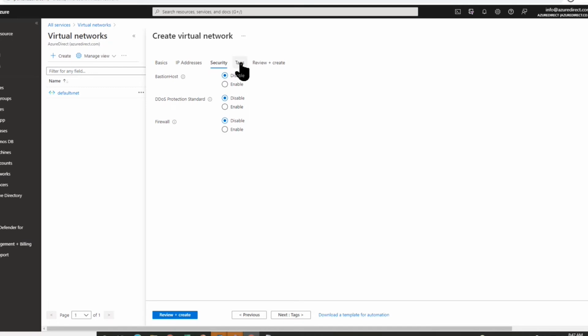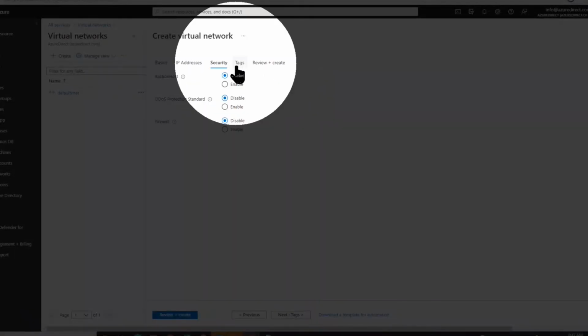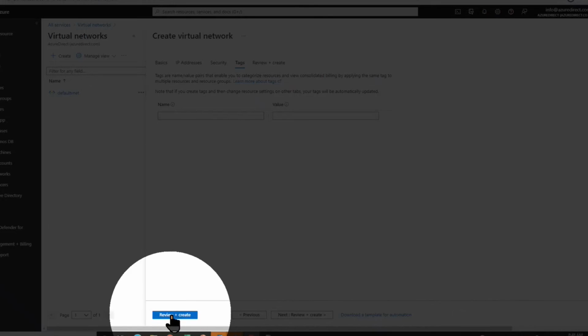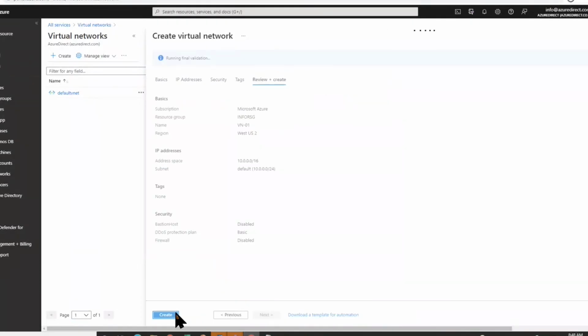The next one that we're looking at is going to be tags. We can click on tags. We're not going to actually do it today, but this is how you would justify the cost center. And what Harold was talking about earlier is that they create tags for you so that you can monitor everything. All right, next, see where the review and create button is, the blue one on the bottom left-hand corner? Go ahead and push review and create.